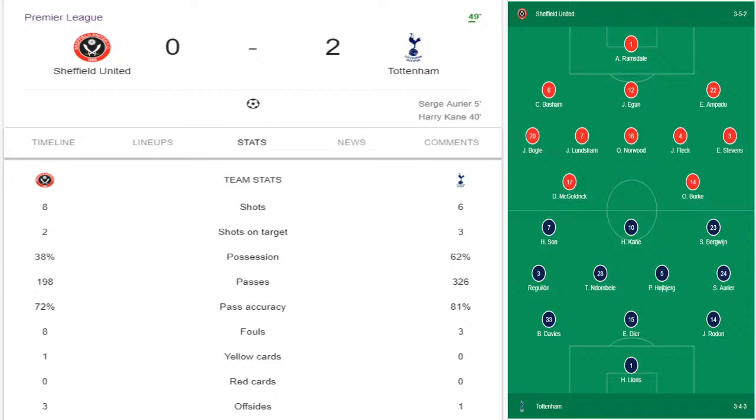Lovely little ball into McGoldrick here. He plays it round the corner. Cut back. Oh, and it's a good strike. They had to get out and block it. I think it was Ndombele that got in the way of an Ender Stevens strike. But much better from Sheffield United. Corner kick for Sheffield United. Trying to find and establish a passage back into this game.